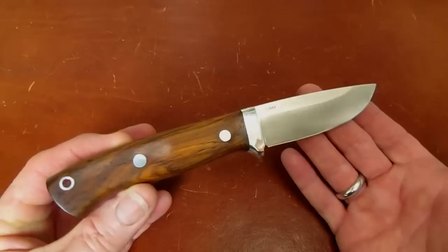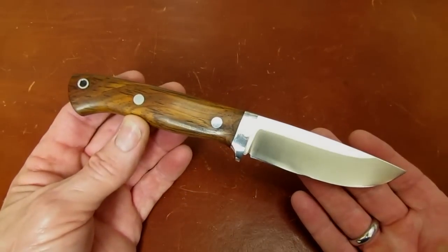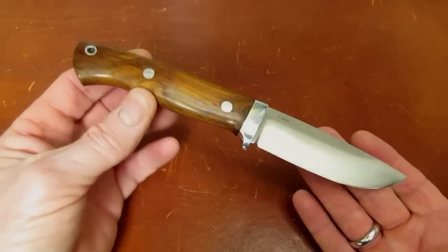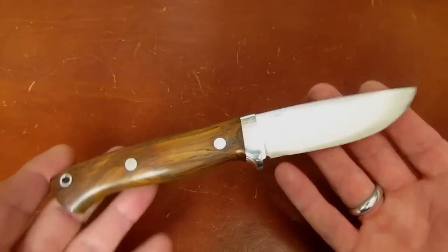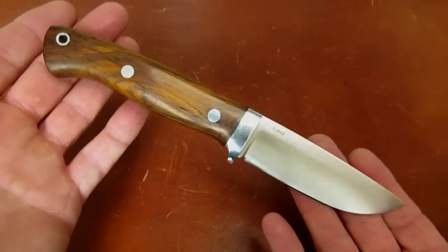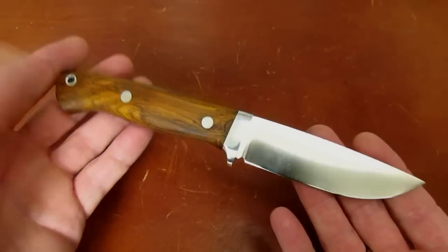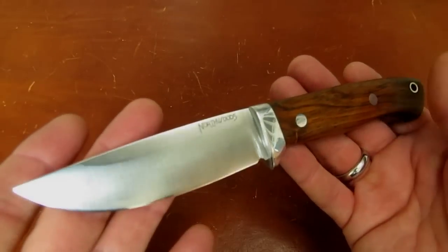Christmas is coming. For all you wives of knife guys, husbands of knife chicks, this would be a really, really nice one to find under the tree. I believe they are in stock exclusively at Knife Shop Free, because it's a Northwoods. I guess I should show you right-handers the show side.